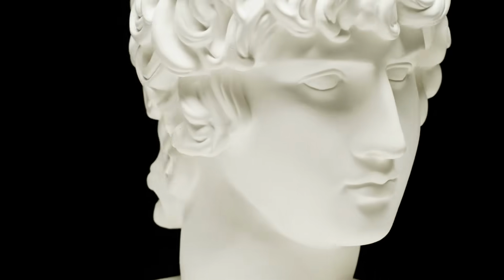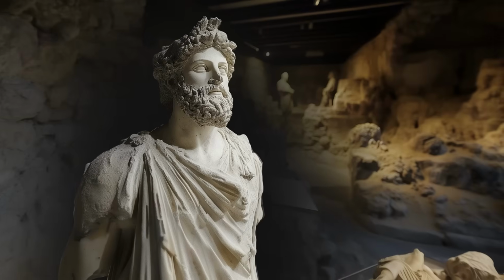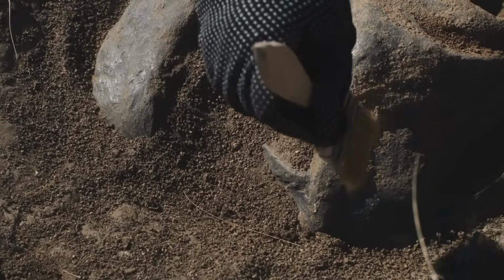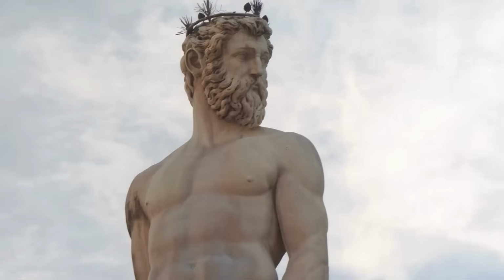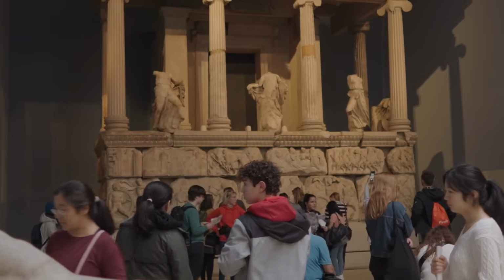From there, they carefully uncovered the rest of it. It was a total surprise for them, since they didn't expect to find anything like this. Right now, the team is working on safely removing the statue from the site. It's really heavy, so they're using a crane to lift it out and transport it to the History Museum in Petrich. Once they restore and conserve it, the plan is to put it on display.